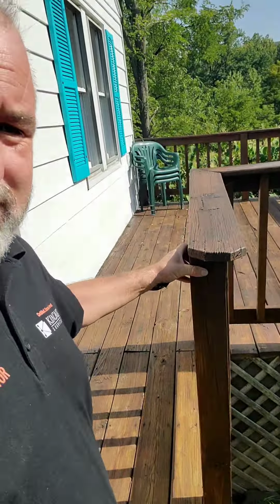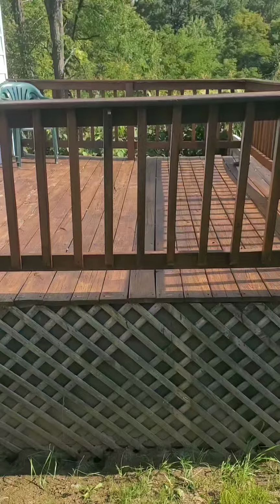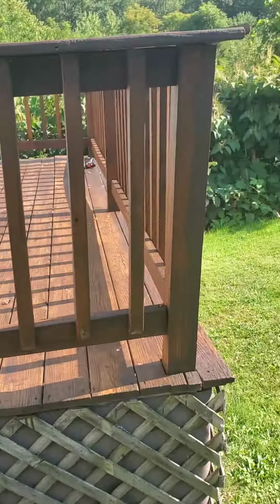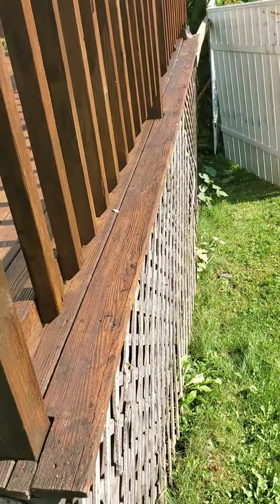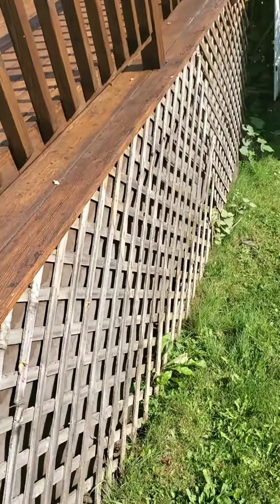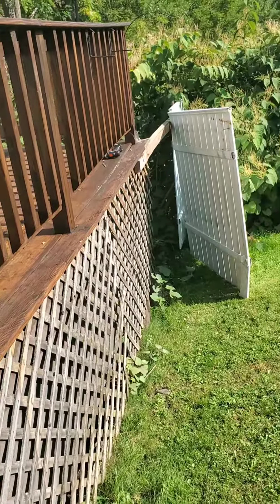But this is where it gets bad. Over here, and I was like, okay, that's not real tight. But this got way worse. As I came over here, this is actually a support post that goes all the way into the ground for the whole deck. And I came over here and I was like, well, that's not real stable, but watch this. I don't know if you guys can see the fence over there. This entire deck... that's a big bunch of nope.